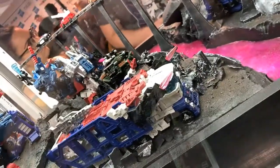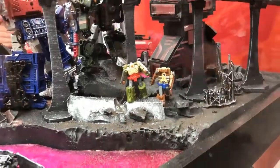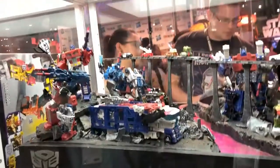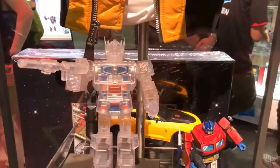There is Ultra Magnus's alt mode. If you notice, this is very reminiscent of his alt mode look from Robots in Disguise from 2000 to 2001. If you don't know what I'm talking about, go back to that show. I thought it was an excellent show for its time, but I know a lot of people aren't fans of it, but I liked it a lot.